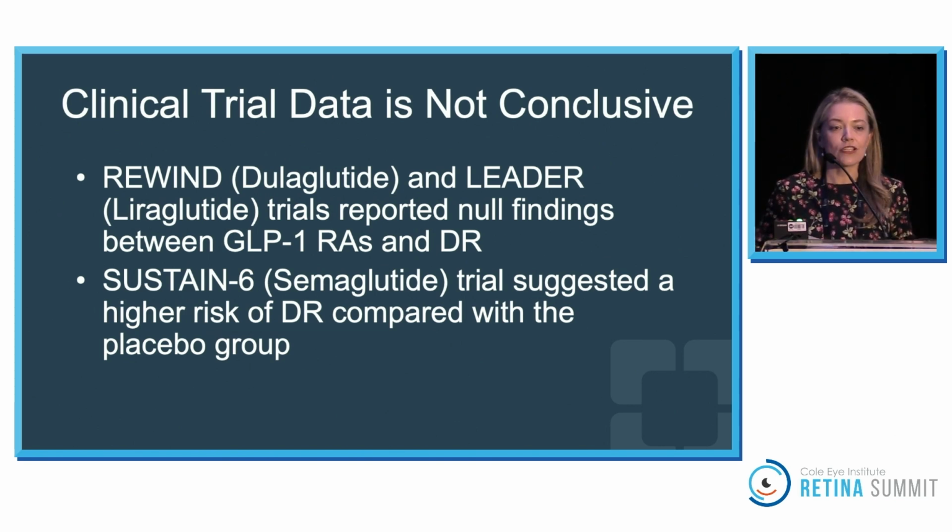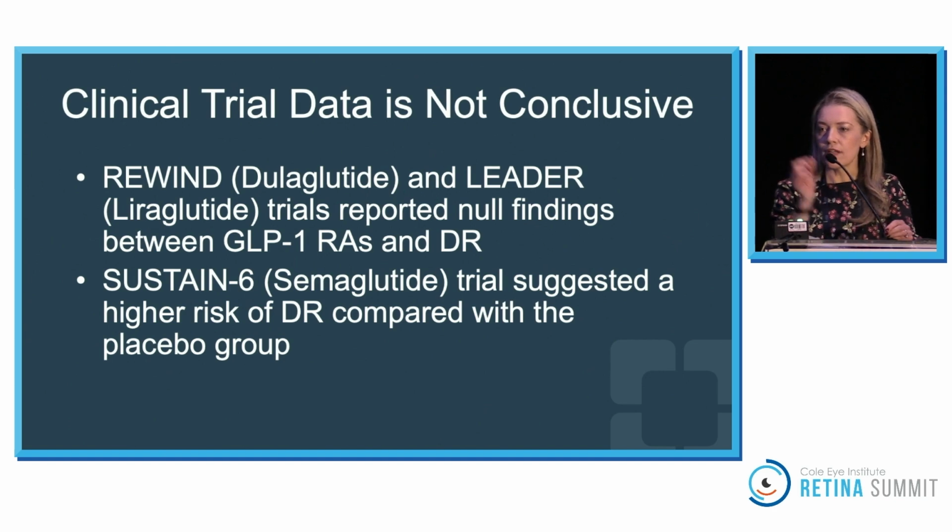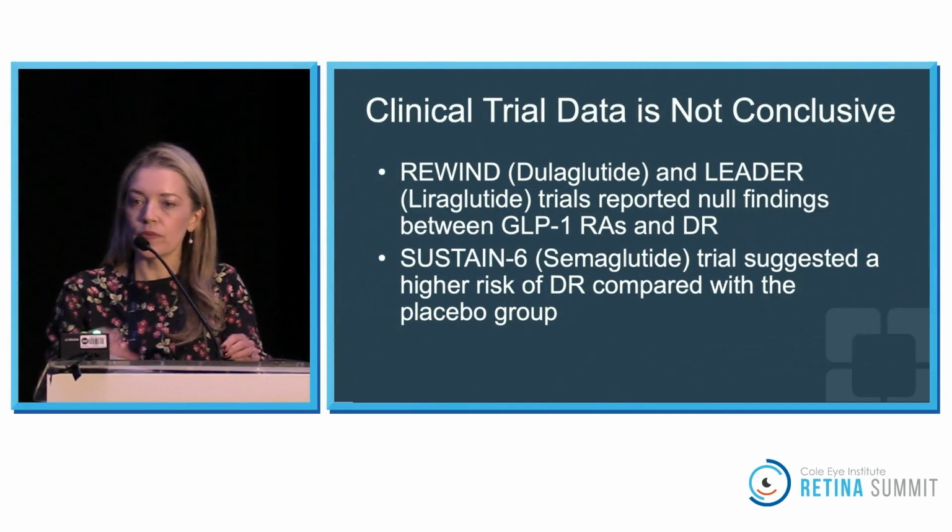Clinical trial data is also not conclusive. When we look at the REWIND and LEADER trials, they showed that there was no association between GLP-1 receptor agonism and diabetic retinopathy. And of course, the SUSTAIN-6 trial, which resulted in that warning, suggested a higher risk of diabetic retinopathy compared with the placebo group.